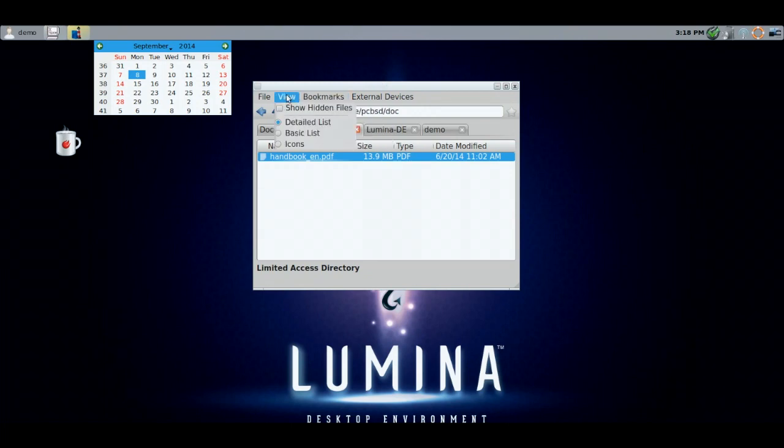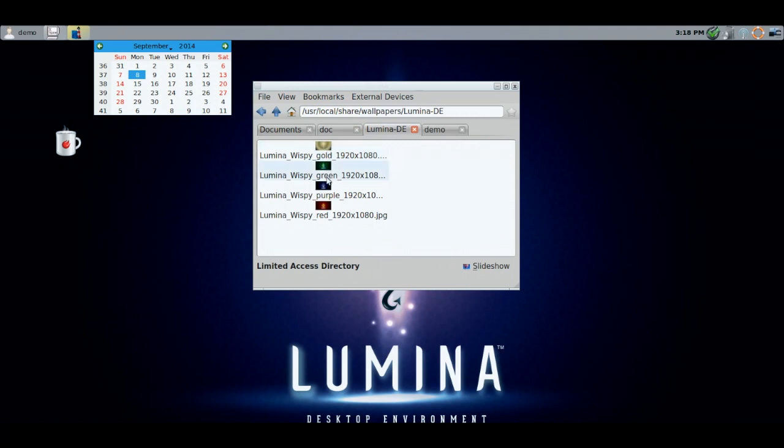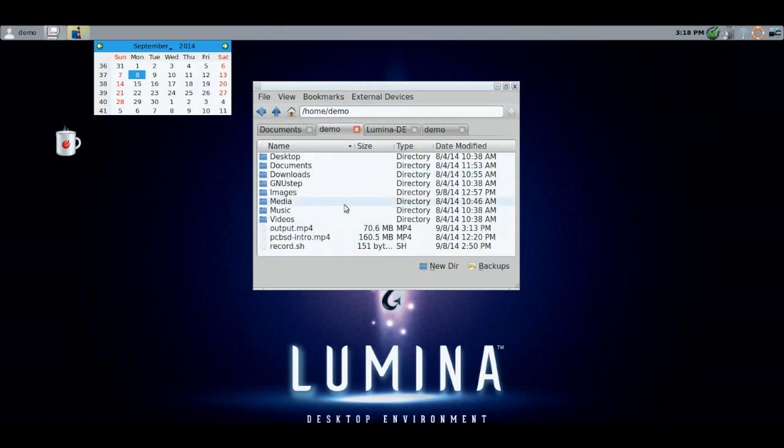And then similarly to other file managers, you have the ability to show hidden files. You can change it to show basic lists or go to icons. It's really up to you. Let me go to one that actually has something there. There's very basic icons there. But so you can switch between all that. I still prefer the detailed list. And then go back to the home. So that's the Lumina File Manager. Very easy, very quick, and very powerful with all sorts of other functionality built into it.